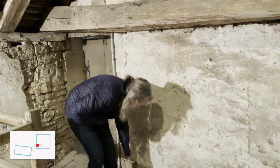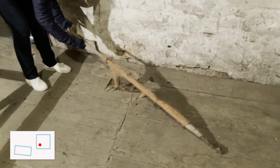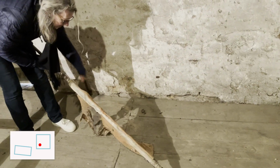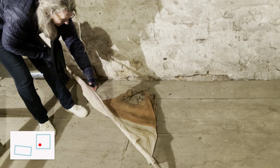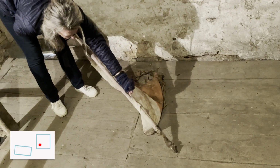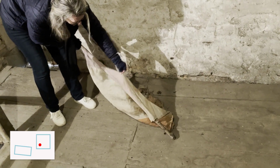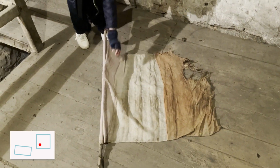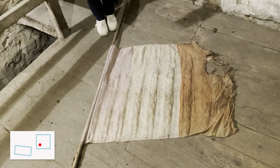What'd you find? Oh, what is this? It looks like a flag. Okay. Oh. What is it? Is it a French gauze? Is it a French flag? I think so. It's really gauzy. Looks like it. Yeah, there's the blue. Ugh, spiders. Oh my gosh. How cool. Wow. Look at that. An old French flag. Wow. Neat.